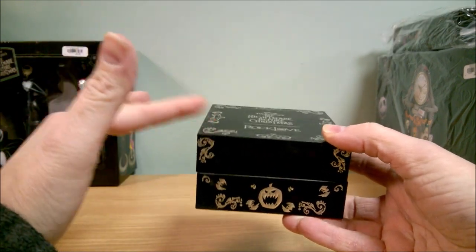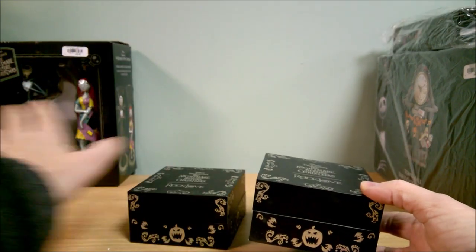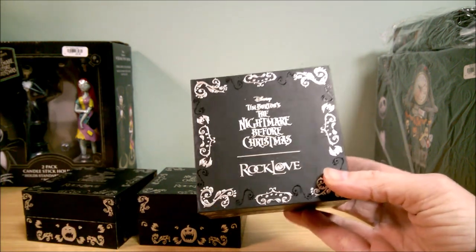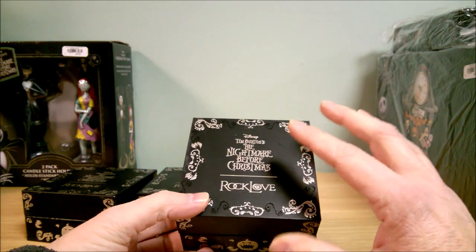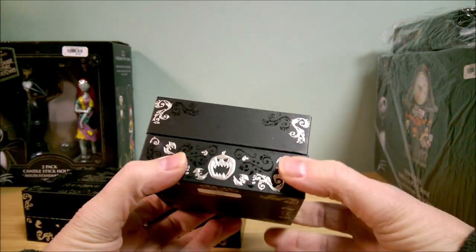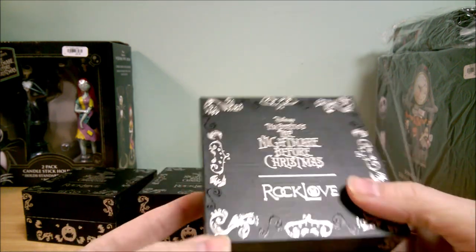I purchased these off eBay. Somebody had all three of them together, and I thought they had a pretty good price on them, even though I usually don't buy jewelry. But they had a reasonable enough price on all three that I went ahead and purchased these. They come in these really nice black boxes.